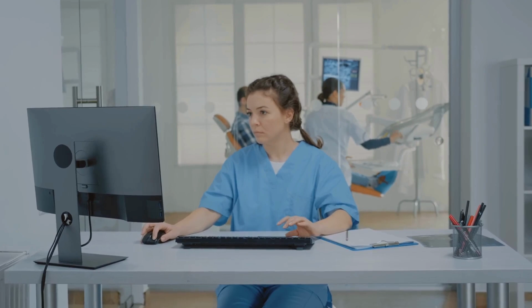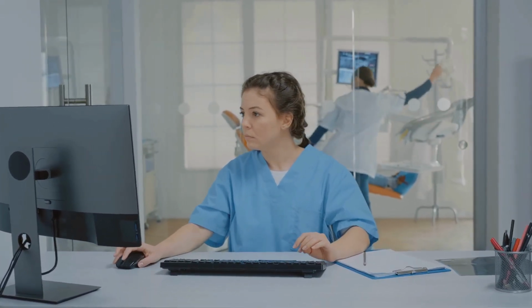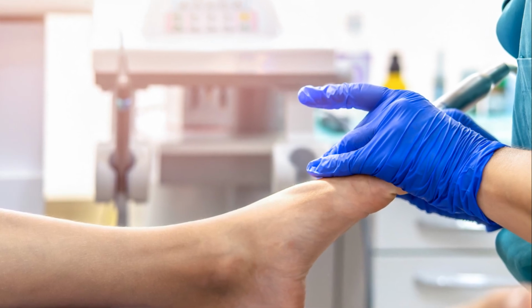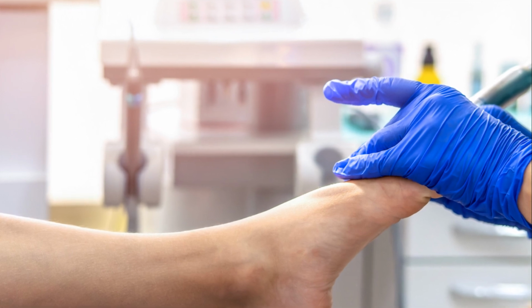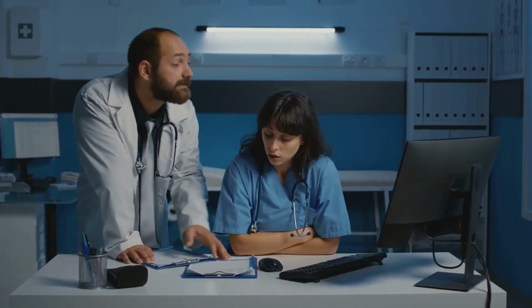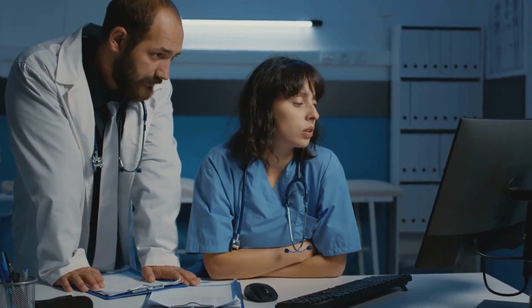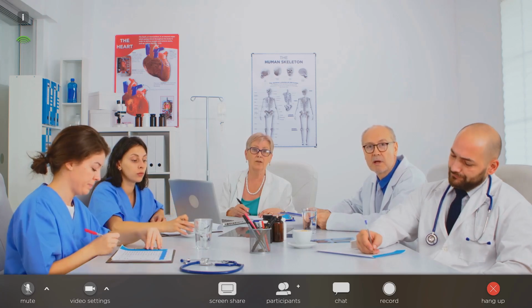Accurate coding ensures that the services provided by podiatrists are correctly represented, leading to appropriate and timely reimbursement from payers. This financial stability allows practices to continue providing high-quality care to patients suffering from a myriad of foot and ankle conditions. Furthermore, precise coding contributes valuable data for health informatics, research, and policymaking, accurately reflecting the prevalence and management of podiatric disorders. The commitment to coding accuracy is therefore an investment in the practice's future and the broader healthcare system.